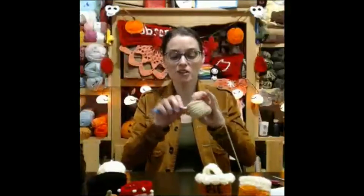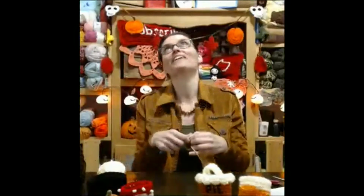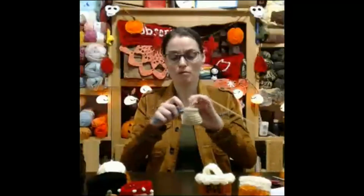So bobble stitch marshmallows flowing out of the mug. Oh my gosh, that's so cute. Possibly a coffee mug handle too. This is going to be an idea. Hey, we can do any of it.